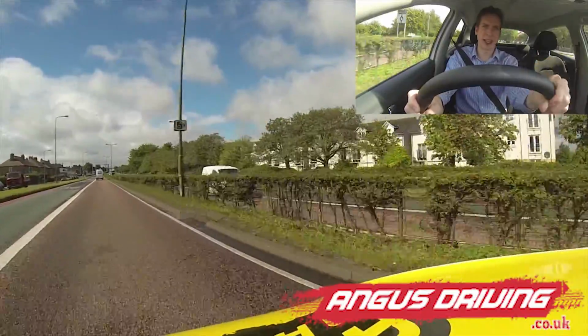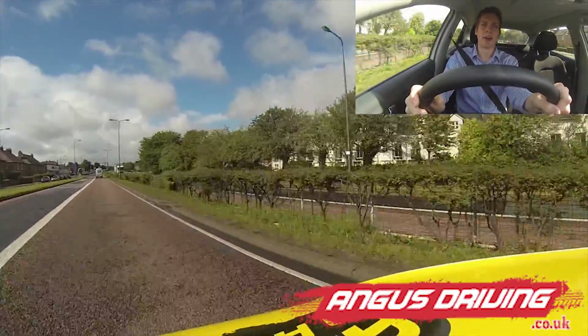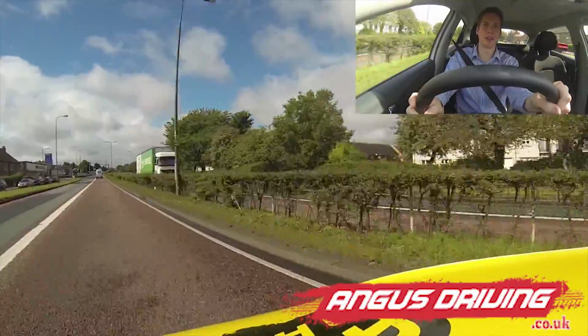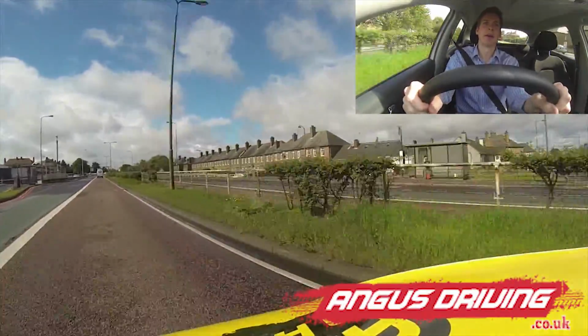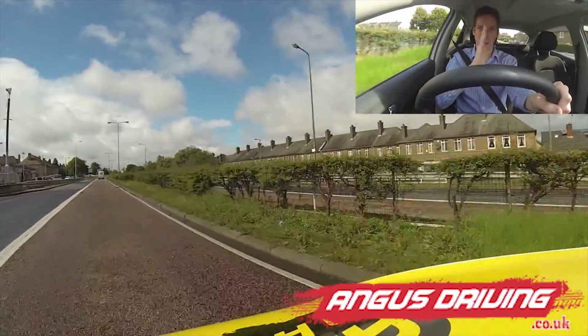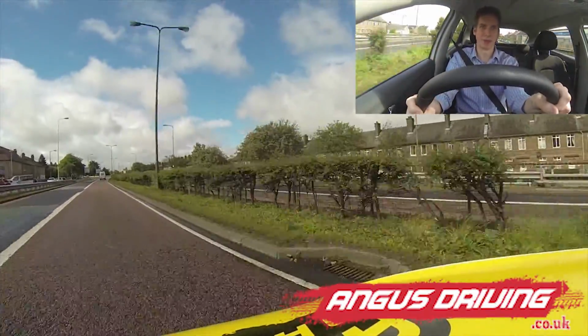Now I've tried to position that camera on the bonnet slightly to the right there, which might look a wee bit strange when I'm driving along the road here, but it's hopefully so that when we come to the roundabout you can see what traffic's coming onto the roundabout, so that you're not just blindly looking ahead on the video. See how it comes out.